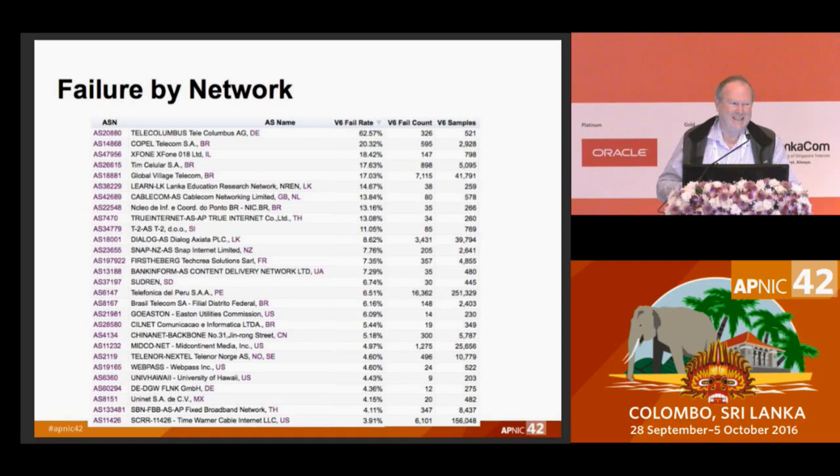Something's going on there. Probably we can help. If you're listed here, you should really look at how you're doing V6. You shouldn't be listed here, because these are really high failure rates. This is saying V6 doesn't work very well because most of the time it's actually not completing a connection. So that's the first sort of part of this.